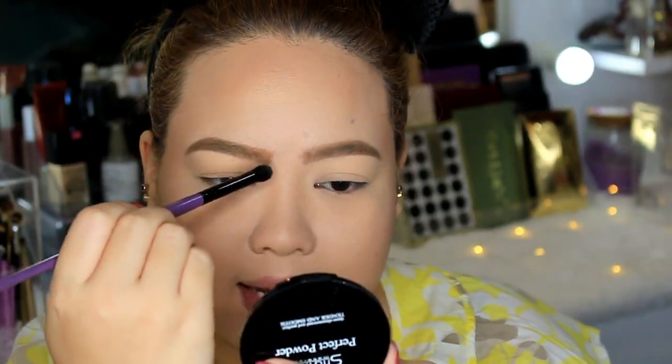Okay, mag-nose line ako kasi gusto ko lang mag-nose line. Gagamitin ko si Shawill Perfect Powder. Ito yung pinaka-favorite ko na pang-nose line. As in, this is the perfect shade ng pang-contour. I'm gonna use a small brush like this one. This is from Beige Cosmetics. And tap off all the excess powder.